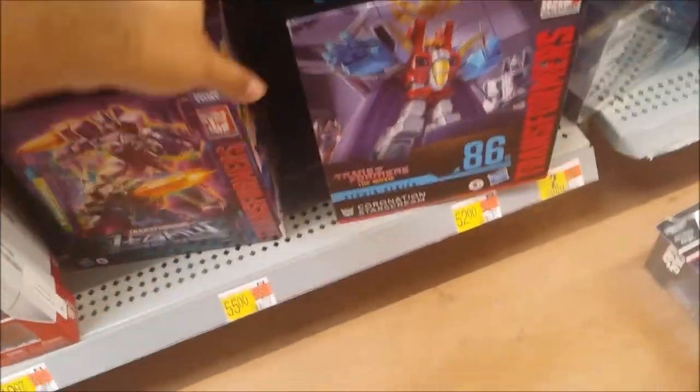LA. They still have a bunch of Coronation Starscream. Someone found this Coronation Starscream at Ross for a good price. And pretty nice. They have that, but I'm not gonna get it though.